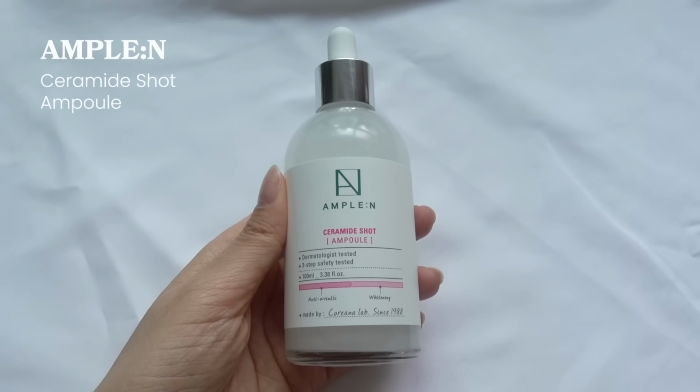All right, so we're going to move on to the next product. And for you, my hashtag team weekend barrier team that wants stronger skin, that wants healthier skin, that has dry skin, please listen up. This will be the ampoule for you. This is the Amplen Ceramide Shot Ampoule.